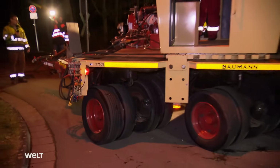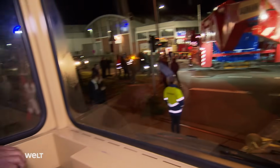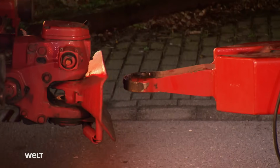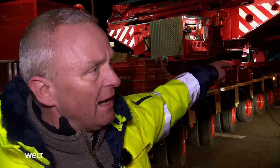One advantage is that the two 14-axle trailers can be steered separately from a cab or by remote control. A 600-horsepower tractor unit is now coupled at the front to cover the rest of the transport route. We've unhitched the rear machine from the trailer and are now coupling the one at the front, because when the rear one pushes, it tends to lift up and push over the front axle. And that's why it's more sensible to couple it at the front, which is what we're doing now.